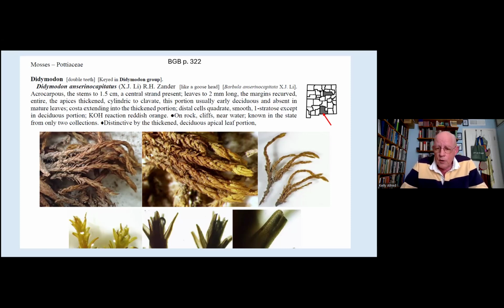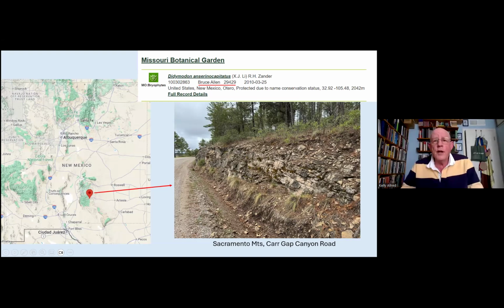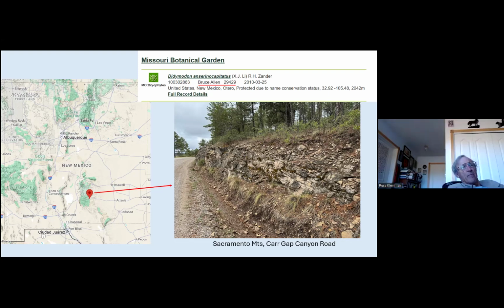The record for Otero County, let's see, how do I get this to advance? Well, somebody help me there. Well, yeah, there we go. The record from Otero County is this record right here. Bruce Allen, number 29429 in 2010. And then it says there on the online record that the locality is protected.